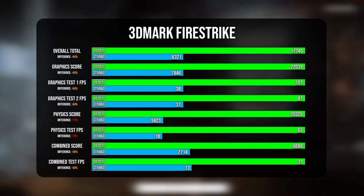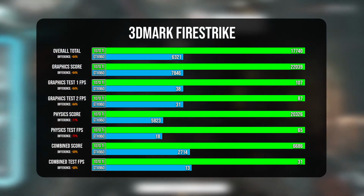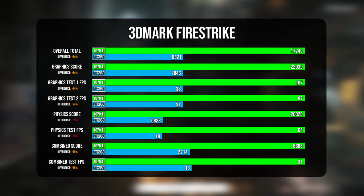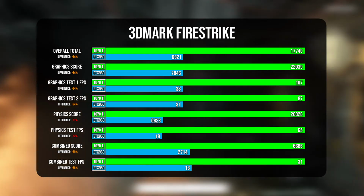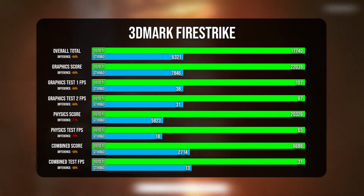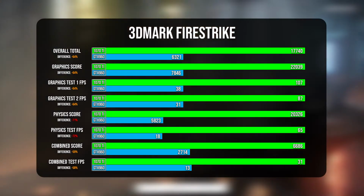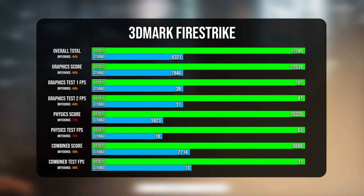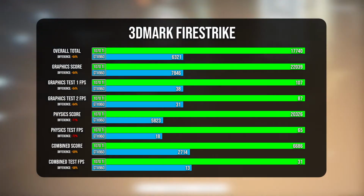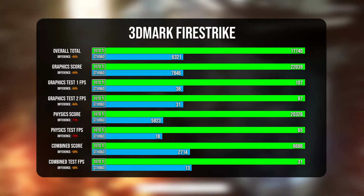We see the physics test being 70% less, whereas the graphics tests were about 60% less than what we saw with our big boy. So kind of factoring that in, I think it is consistent to say that the differences that we see here are mostly graphical, especially with our score being exactly 64% along with all of our graphics scores. So the physics actually doesn't offset the score in FIRESTRIKE that much, which is kind of good to see.